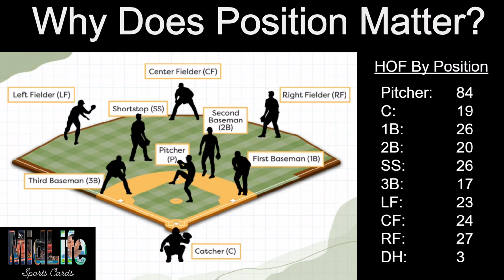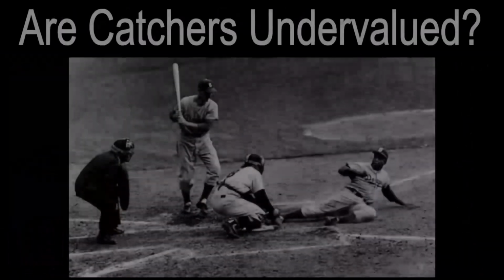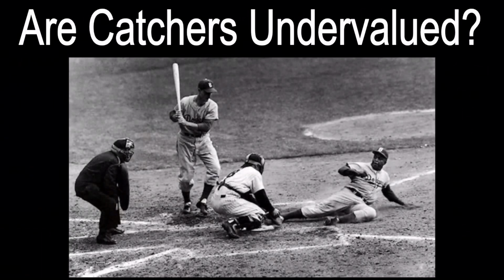And when we look at this, it's kind of interesting because you wonder, why are there more from some positions than others? My guess is outfielders and first basemen tend to be power hitters, and it seems like power hitters tend to get into the Hall of Fame at a higher rate. But is the Hall of Fame supposed to be just power hitters or what? So I think that catchers are getting overlooked.